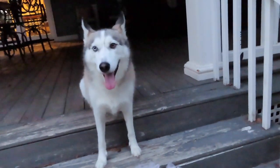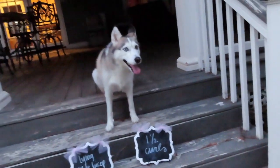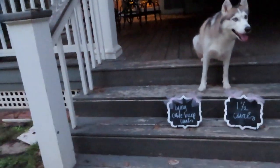All right, workout number five. We got line cable bicep curls. I really like this, so I kind of hope we get those. Yeah, me too. Or one and a half barbell curls. Look at her. She's ready. She's like, more treats. Which one is it gonna be, puppy? Let's see. Oh! One and a half curls, Nala! We said not to do that one.